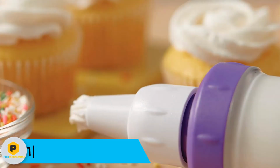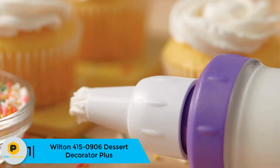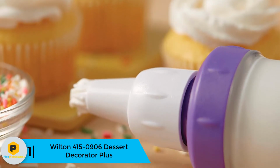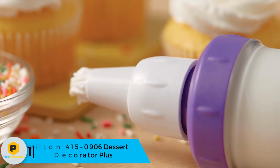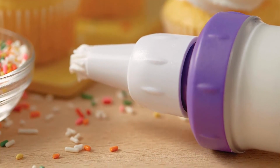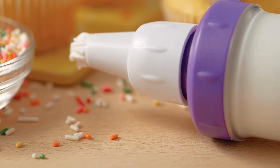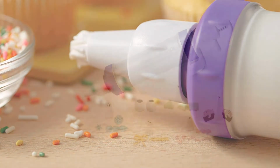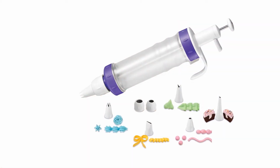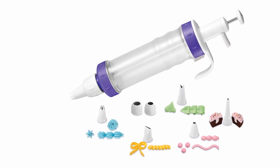And finally at number 1, we have the Wilton 415-0906 Dessert Decorator Plus. While baking cookies, condiments such as icing sugar are essential for people with sweet teeth. It improves the taste of pastries such as cakes and cookies. However, for best results, do not use funneled pieces of paper to apply such condiments on cookies. Use this Wilton 415-0906 Dessert Decorator Plus instead.